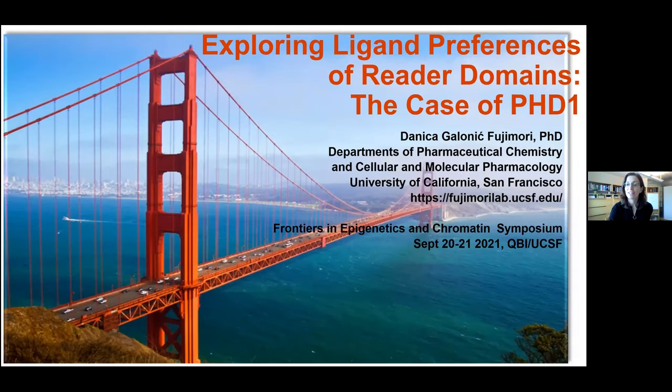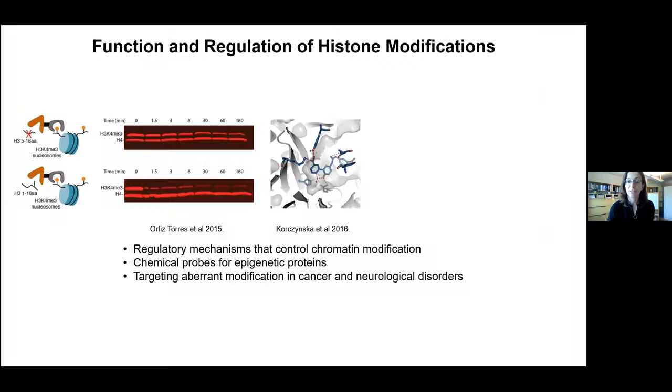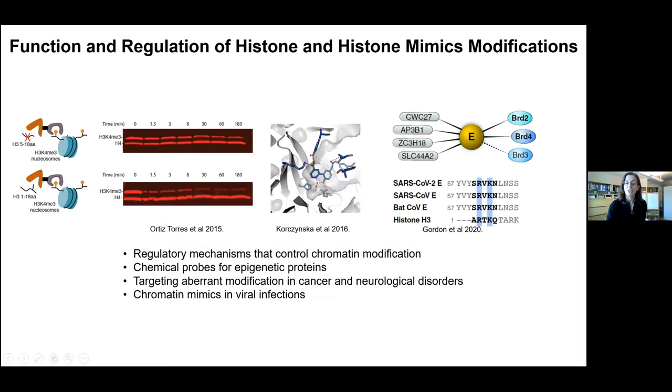One of the systems that is particularly interesting to us is that of chromatin, given the beautiful plethora of modifications that decorate histone proteins. So we are interested in function and regulation of chromatin modifications, and particularly regulatory mechanisms that couple chromatin recognition with catalytic functions of chromatin modifying enzymes.